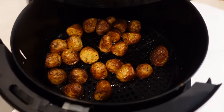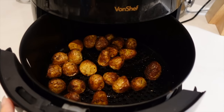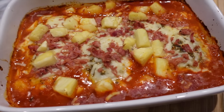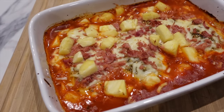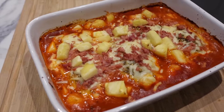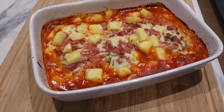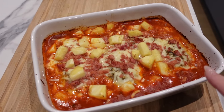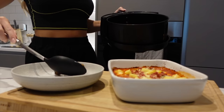So the potatoes are done. I literally put them in the air fryer for 20 minutes and they come out so crispy. And then there is our pizza chicken. How good does that look? I honestly cannot wait to eat this. This will probably actually serve 4 people just because of the amount of chicken I put in it. But obviously you can just cater the portions according to how many portions you need.